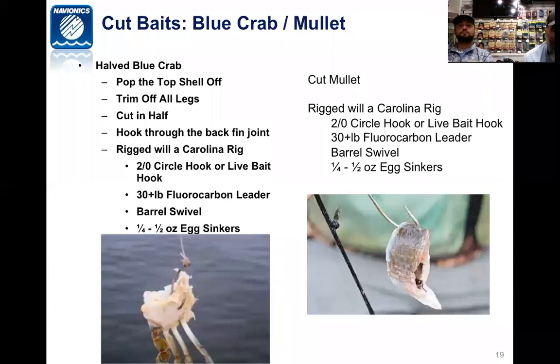Half blue crab, 1/4 blue crab, depends on how big it is, but I'll pop the top shell off. Unlike the picture down there, I will actually trim the legs off. They kind of just get in my way. But I will leave the joints. I'll cut it in half or quarter it up, depending on, again, how big the crab is. I'll actually hook the hook through the back fin joint. The picture does not have that. That gives you a general idea, but that's what I do.